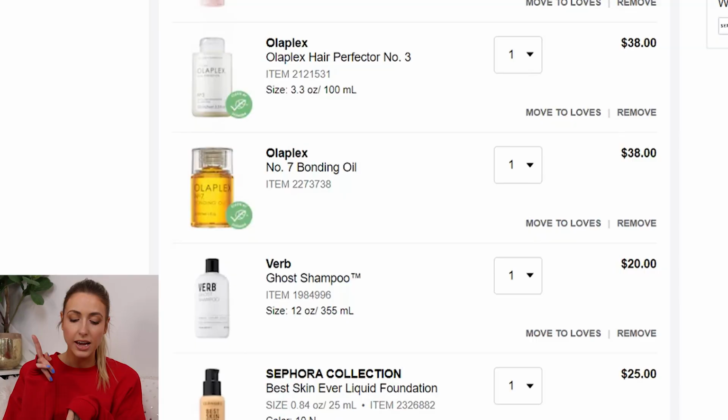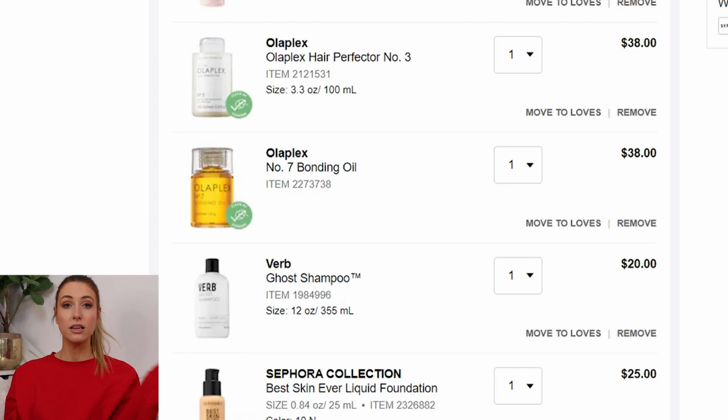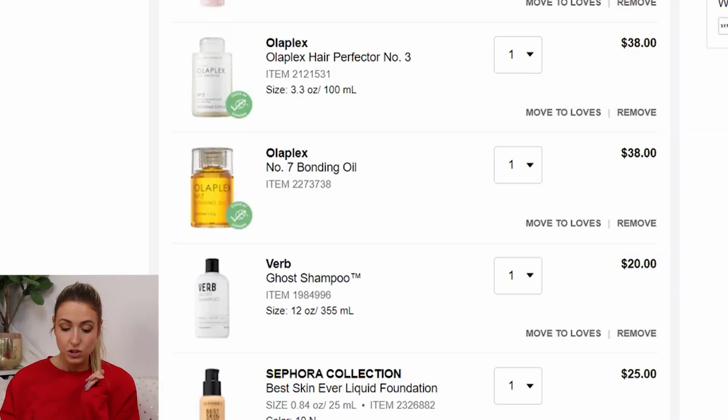So I'm probably gonna go with the number 3 Perfector. What people have been saying is that you either really love it and it entirely fixes everything with your hair, or you hate it and it destroys it, which is very terrifying. So maybe one product at a time. And then I feel good about this cart.